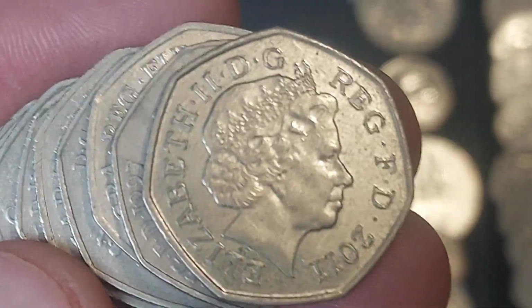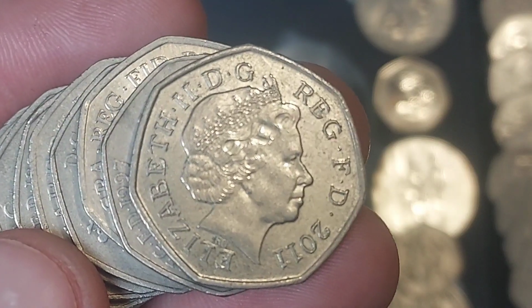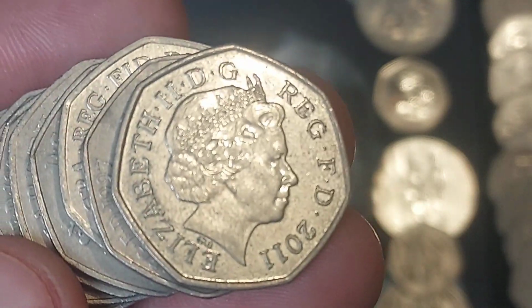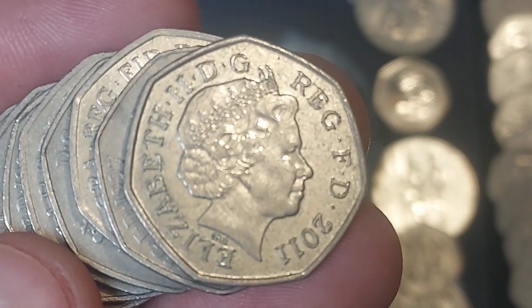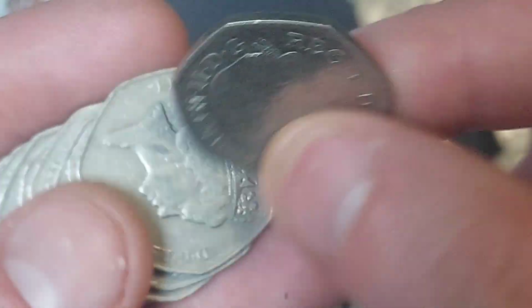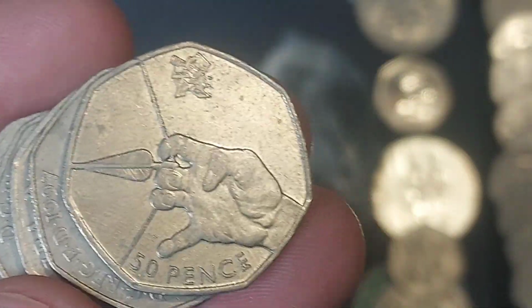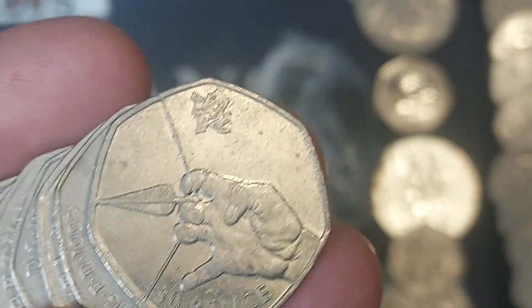2011, fourth portrait of Queen Elizabeth II, designed by Ian Rank-Broadley. We've hit an Olympic. Unbelievable start to the weekend. Must have seven or eight finds already, getting close to the 10 mark, and we pull out an Olympic archery coin. What a way to start the weekend.